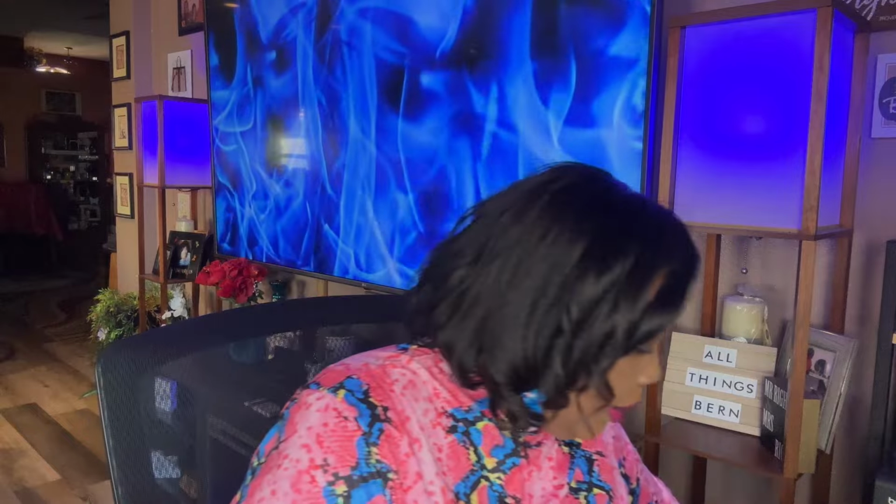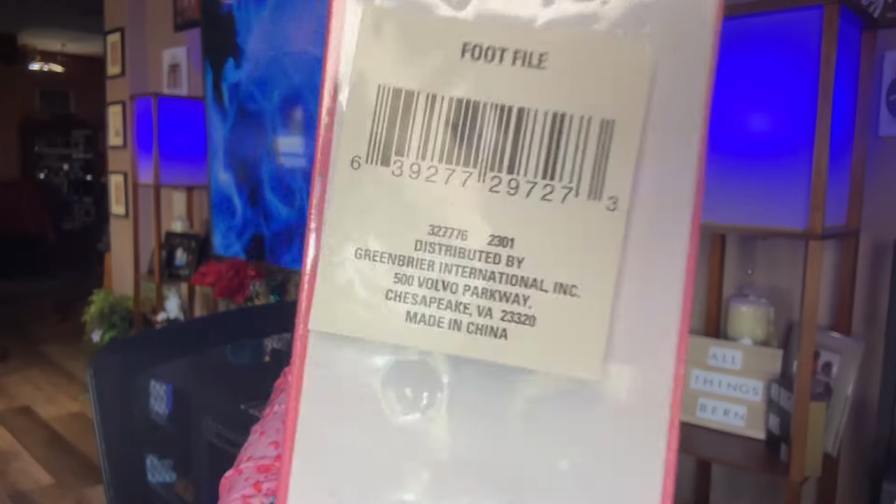Yeah, I'll do it in a Valentine's Day theme, because Easter will have different ones. So I only got one pack, because I'm thinking for that little tiny tree, I probably only need one pack. I found this foot file and it's watermelon, so I picked it up. It says foot file, so I just picked it up because it was watermelon.